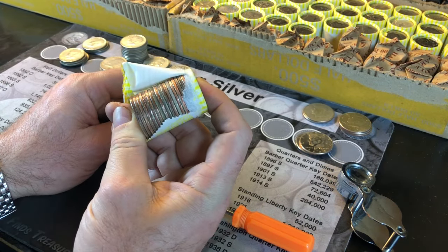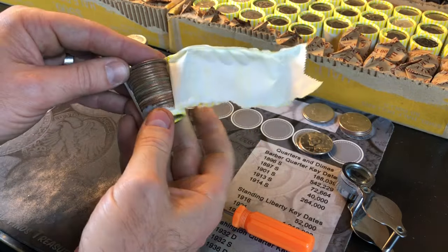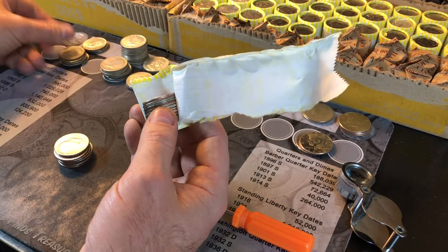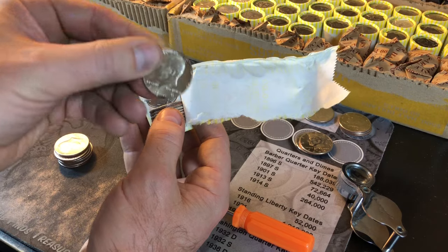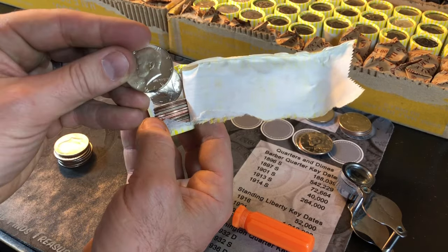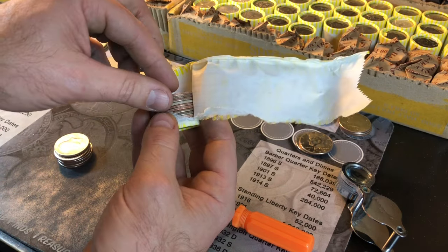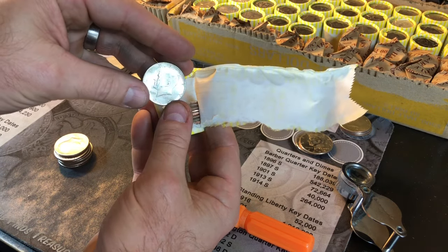Roll number 15. Holy cow. 3 more silvers. I think 2 40s and a 90. 1965. 1968, and it's damaged on the rim. Yeah, it got chewed up. Still another 40 percenter. And a 1964 90%er.